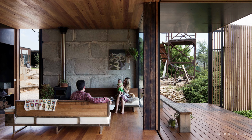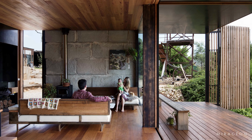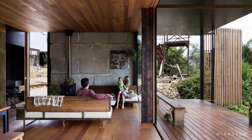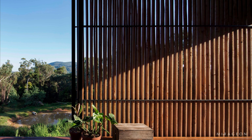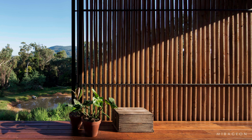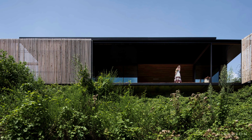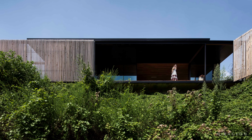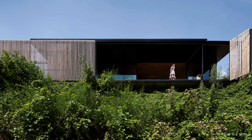The architect and his brother, a builder and sculptural artist, work together on the construction, with the project being slowly developed. This approach allowed for a departure from conventional solutions and an exploration of bespoke and efficient alternatives.